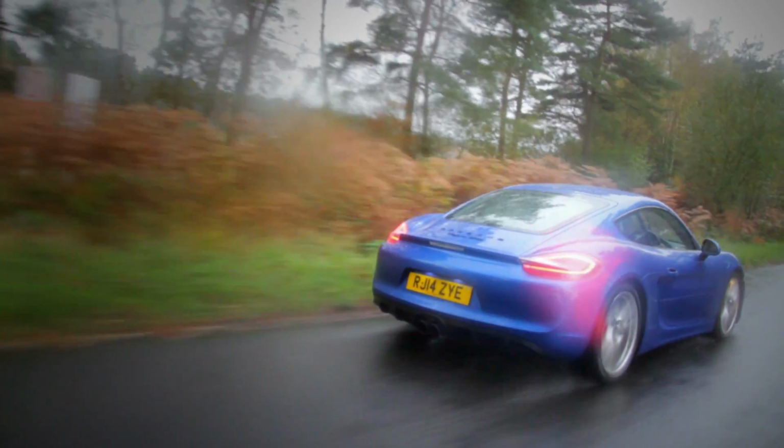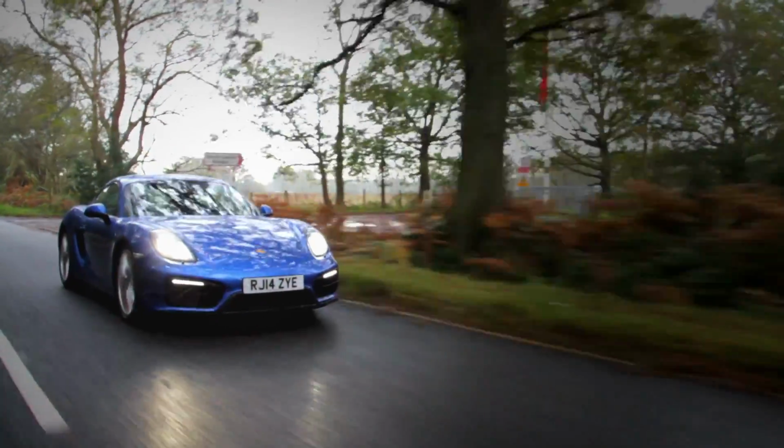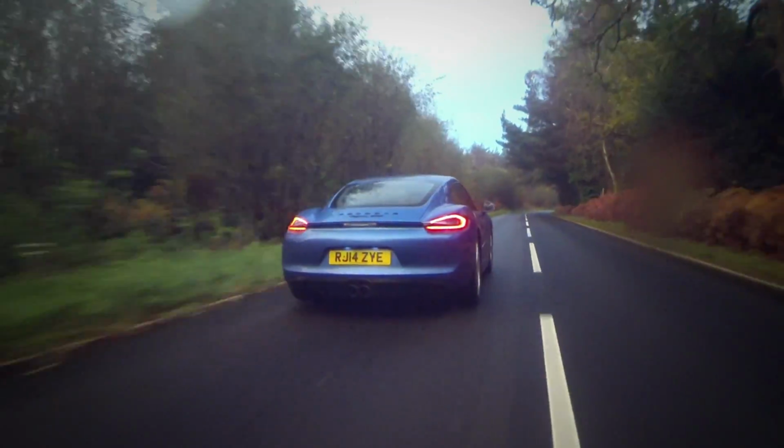But considering the sheer amount of dynamic talent you get for your money, it's still exceptionally good value. Throw in the exotic looks, gorgeous interior, impressive practicality and reasonable running costs, and it's the best car of its type.